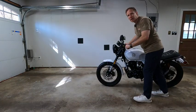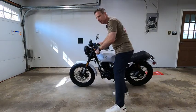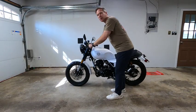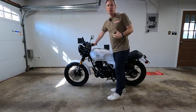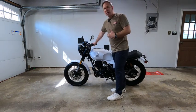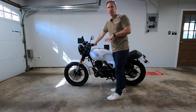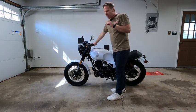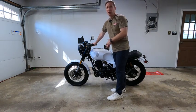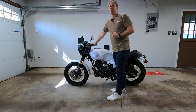It's absolutely nothing to just move around. You know, I could lean it way over, no problem picking it up. Now, granted, I am almost 200 pounds. I'm a decently big guy, but I don't think anybody would really have trouble moving this bike around in the garage and handling the weight of it. It carries the weight down really low. I mean, the bike itself is really low. So from that standpoint, it really ticked the box for me.